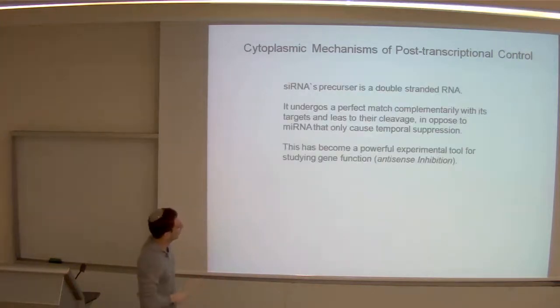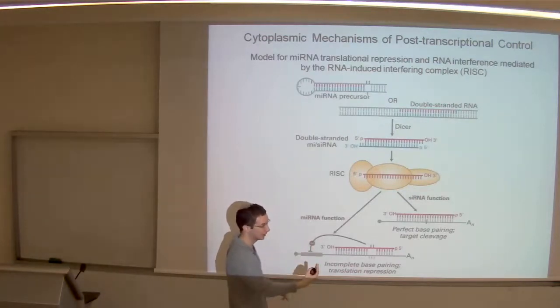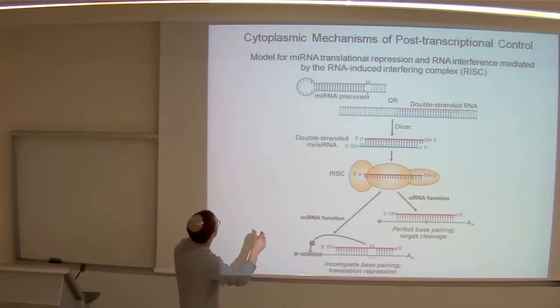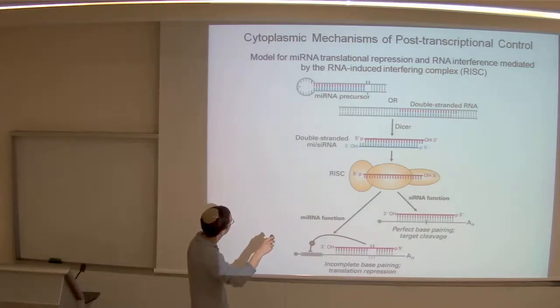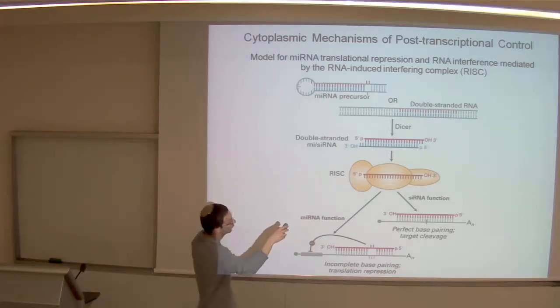Okay, so antisense inhibition, and now we've mentioned these different features that microRNA and siRNA regulations have, and now this summarizes what really happens in these two regulations. As I said, the microRNA precursor is a single-stranded RNA. That's the way it's transcribed from the genome, though it has a specific structure called a hairpin structure, what you look at here, in which it base pairs with itself to form a double-stranded region. But as a whole, it's just one strand of RNA molecule.